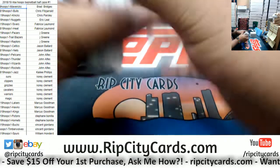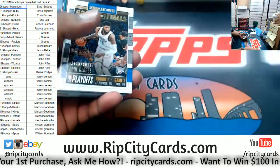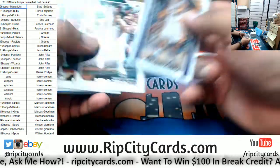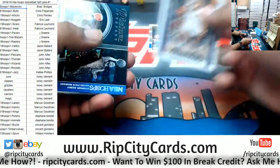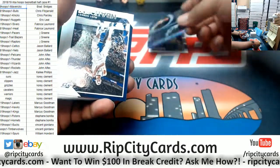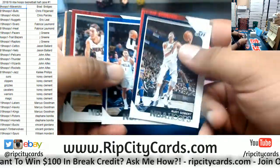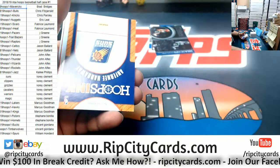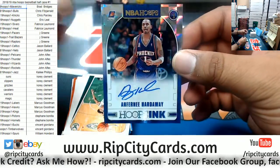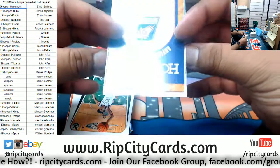All right, first box, mojo. Let's see what we got, yo. Paul George, 2018 Thunder. The Picture Perfect insert for the Warriors. Our first autograph is Penny Hardaway, Anthony Hardaway, Suns autograph. Very nice.